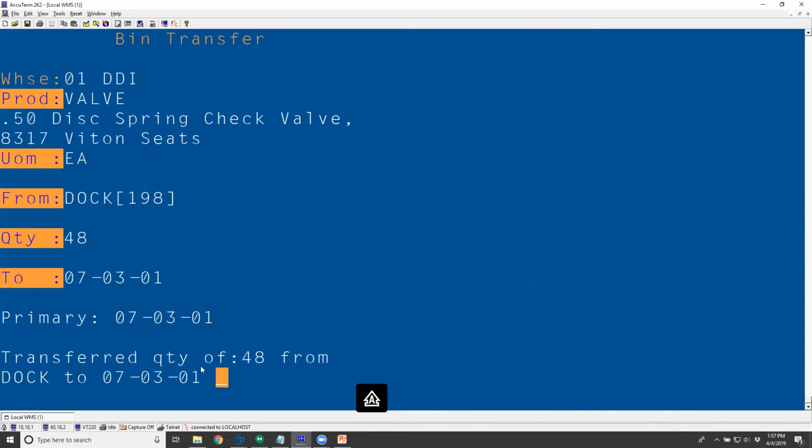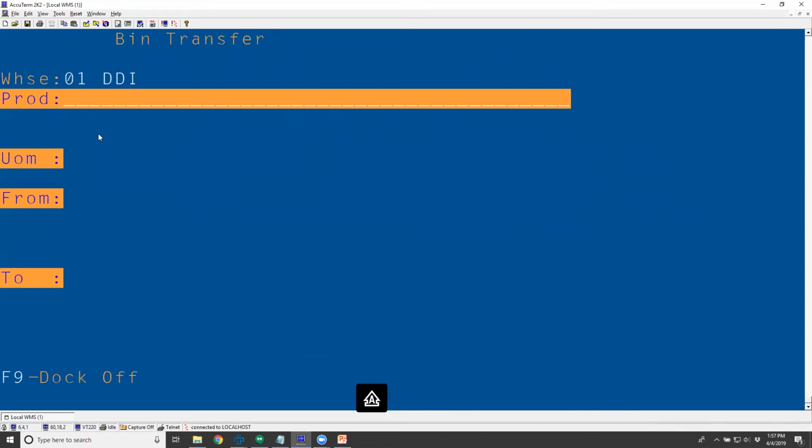And those 48 have now been put away, and it's letting me know that I have transferred a quantity of 48 from the dock to aisle 7. At this point, I would walk back to my receiving dock, and I'd scan the next item, and just repeat this process until my put away job is complete.